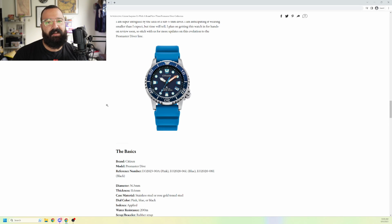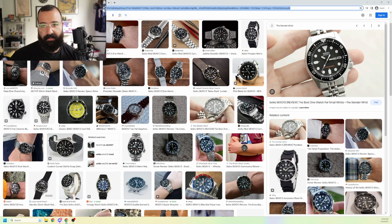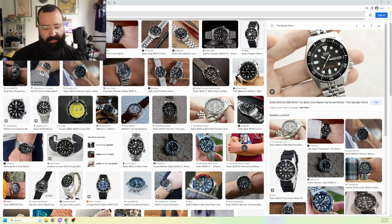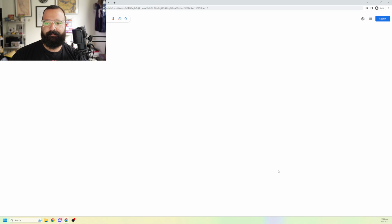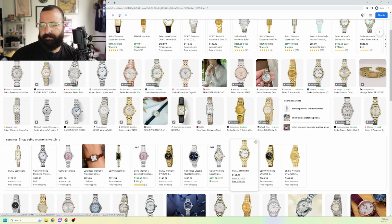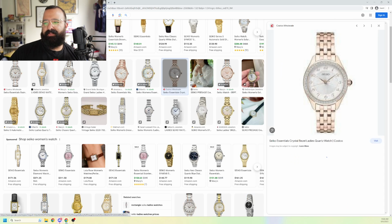Period. They don't. Seiko, when they release watches for women, a lot of them are really ugly, right? All the watches that they typically market towards women are these weird, you know what, let's just do this. I'm going to do this in real time. This is risky. Seiko woman's watch. Let's see. Let's go to images. They're just bland and boring, dude.